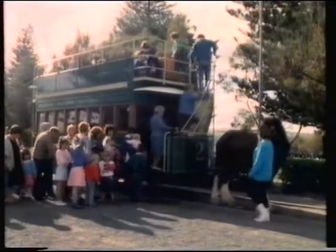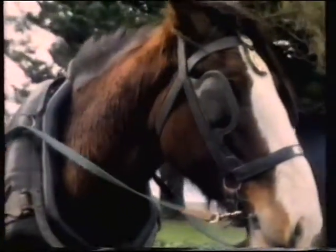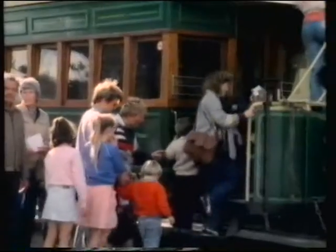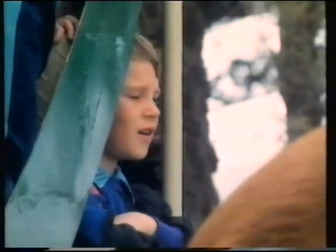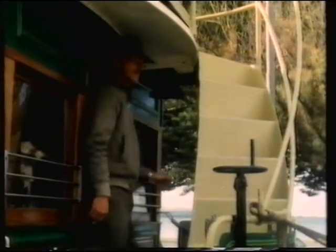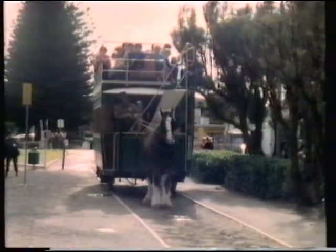There's a tram, and a horse to pull the tram. Must be a big, strong horse to pull that tram full of people. All right, all aboard. Some are going upstairs, and some are going to go downstairs. Here's the driver. Off we go.